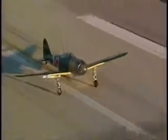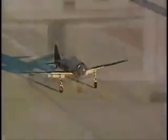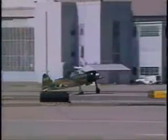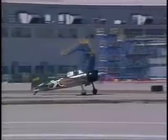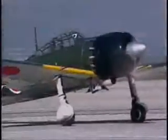By December 1st, 1941, Japan had 444 Zero fighters. The Western world had no idea that the decks of Japan's 6 largest carriers were lined with these new weapons of war, and that they were on their way to strike Pearl Harbor.